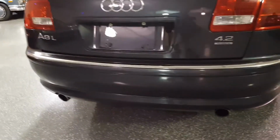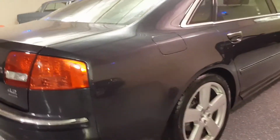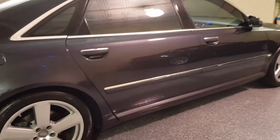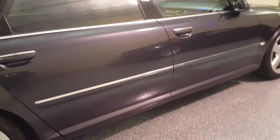Has 19-inch wheels, nice Michelin tires, recently new. Has parking sensors in the front and the back. This is air suspension, and it has different settings. You can lower it or raise it, and you can have various ride options.